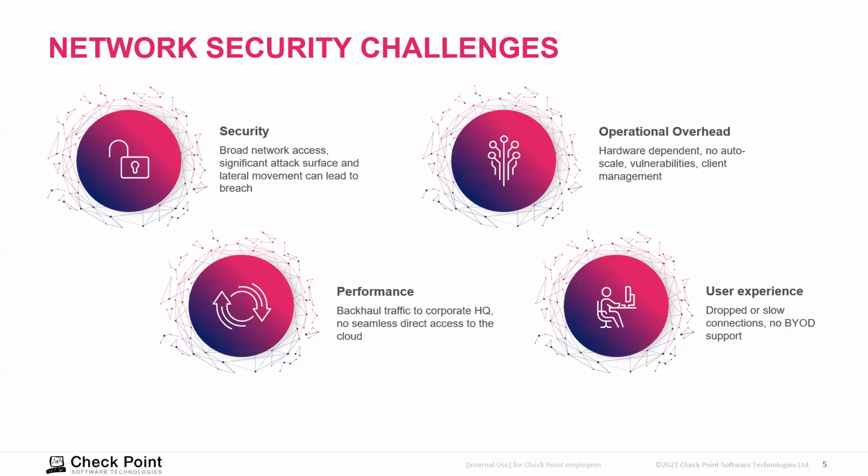Operational overhead is a big one. When the pandemic first hit, a lot of companies were really scrambling to understand how they would scale their network security stack to support all of these remote users. So when you're dealing with hardware dependent solutions, you don't have that auto scale capability like you do with a cloud product. There are vulnerabilities you may need to manage, client management, clients you may need to roll out for each user's devices. We've seen a number of very popular commercial VPNs like Pulse Secure that were hacked over the last few years that have led to significant breaches for enterprises and also government institutions. So providing an alternative to the hardware-based solution with all of the overhead and operational maintenance for managing those.